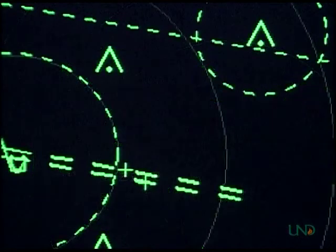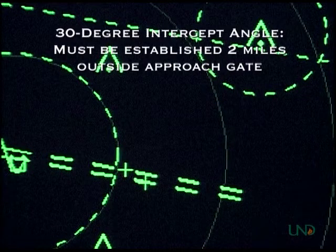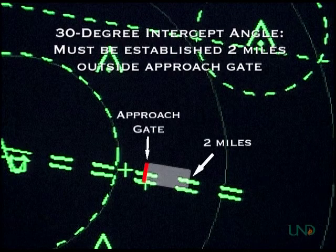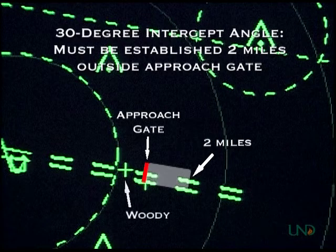When vectoring aircraft to the final approach course with up to a 30-degree intercept angle, they must be established on the localizer or localizer back course at least 2 miles outside the final approach gate. This gate is located 1 mile outside the final approach fix, Woody in the case of runway 28 right or Boldy for runway 10 left.